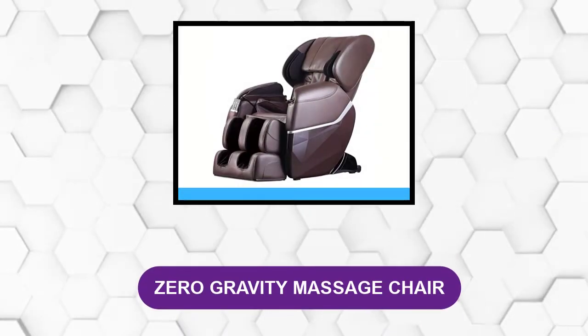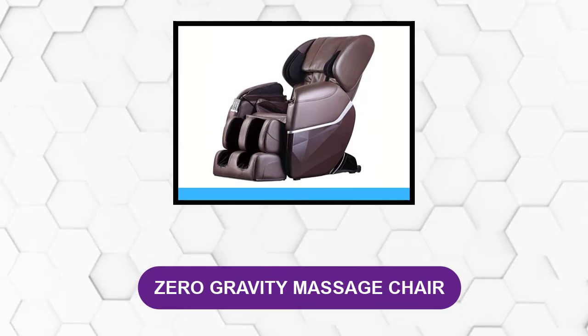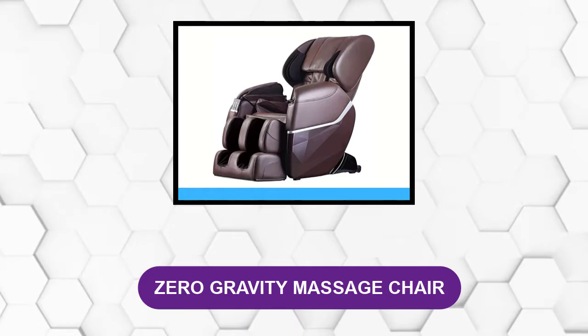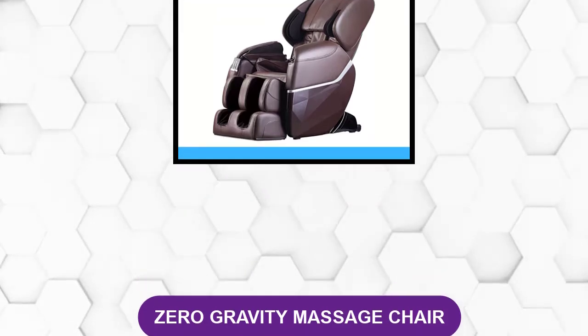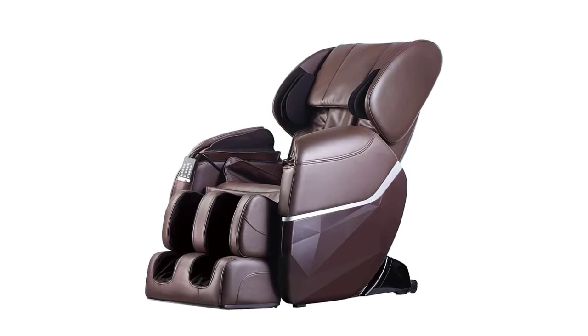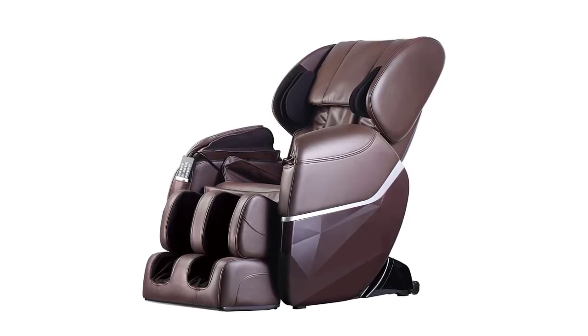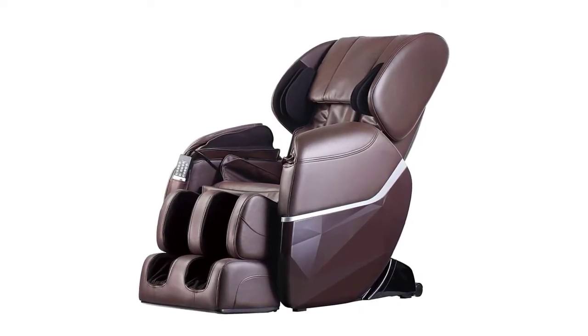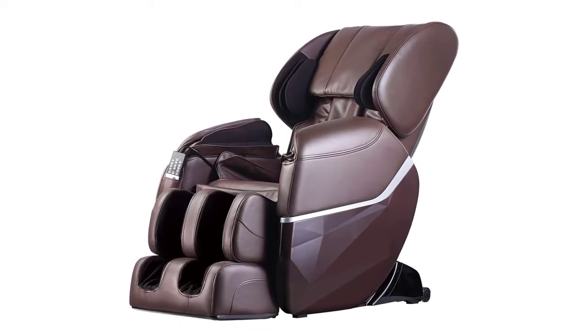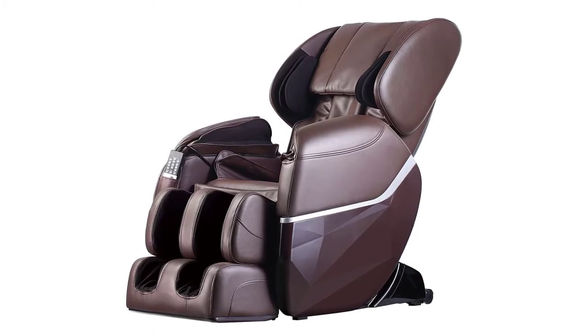At number 1. Zero Gravity Massage Chair. This massage chair has no mechanical issues. It has all the basic features but only has 3 automated programs, one being a stretch program. All programs come with adjustable speed, intensity, and pressure.